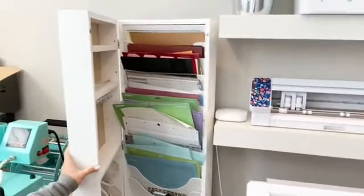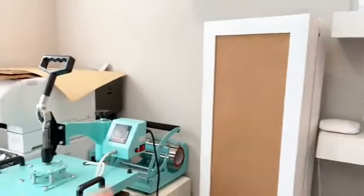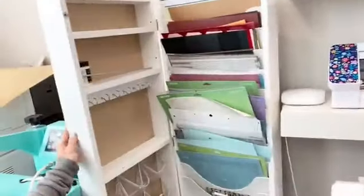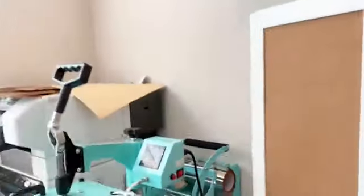Then we have this. Again, another subject of questions. Where did you get that? This thing I think was from Tuesday morning. I have searched high and low for it again to tell you it is discontinued, okay? So yes, I use it for my mats mostly. I have paper in here. It has other little kind of compartments and all kinds of things, but that is what that is, and I'm very sorry. I got it at least 6 years ago. It used to hang over one of my doors in my old house, in my old office. They don't make it anymore, okay?